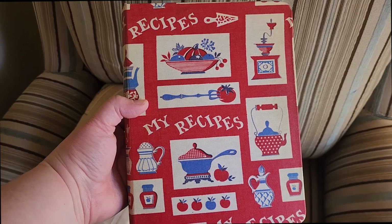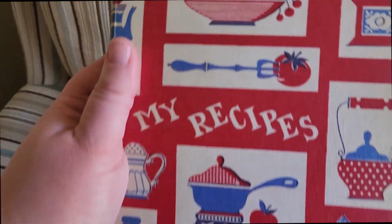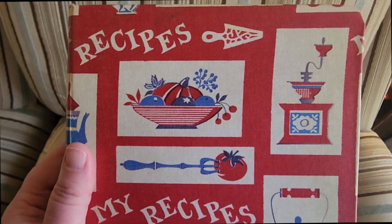And I bet y'all thought that I forgot about this cookbook. Here's the book. It's just this little binder. I mean, it's so pretty. I love the colors. I just love everything about this. See? Oh, I'm so excited. I mean, look at that artwork. So mid-century. I just love it.